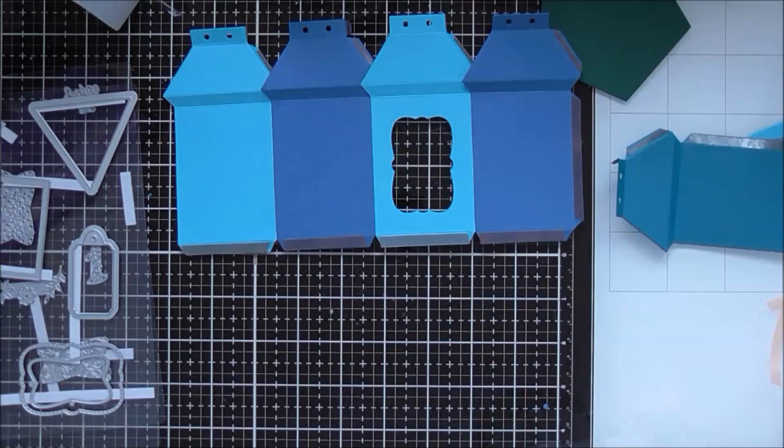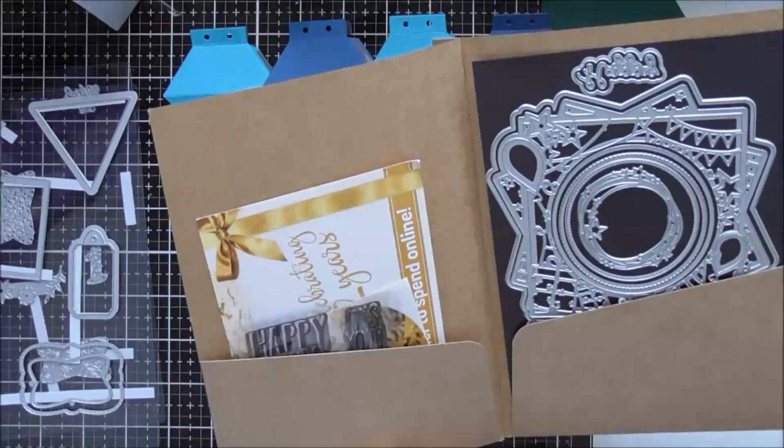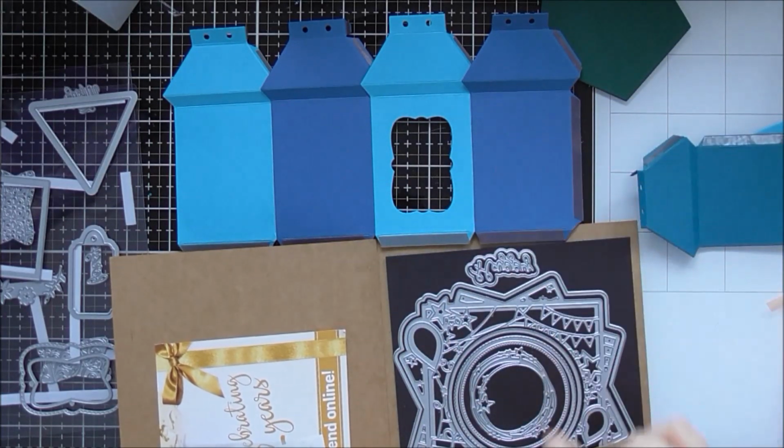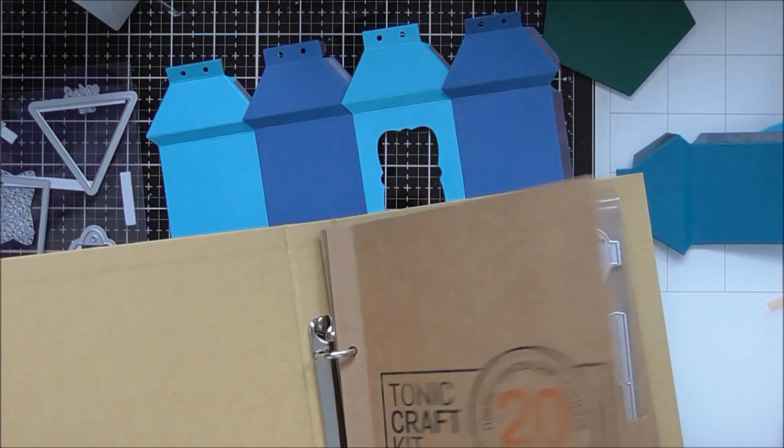Just trying to think what was in last month's kit. I can't even remember. What was it? I have to get it, I can't remember. Last month's kit might kind of work. You could trim different portions off of the panel and decorate the sides with them, or let's have a look at a few more of the previous months' kits.